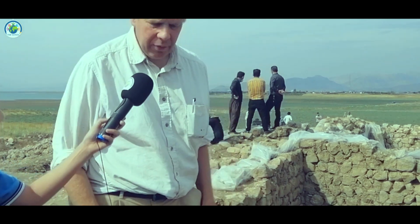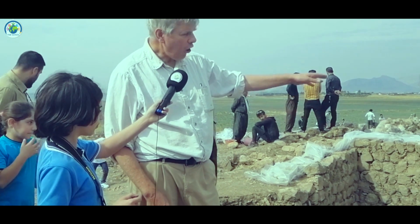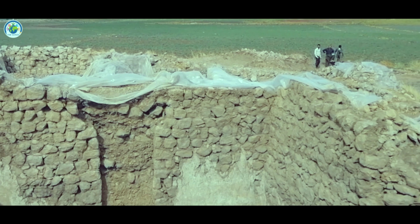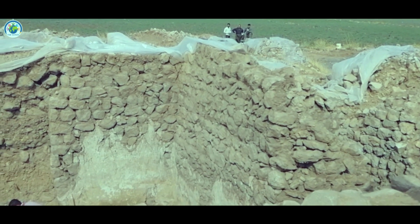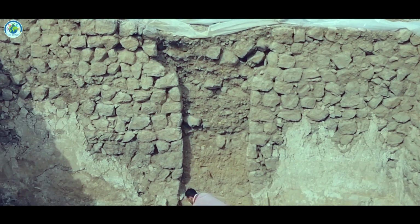But you're right to ask about the stone. So you see the building is made of stone. On top it had the baked clay roof tiles, but we also think it had mud brick. We also think there was mud brick. The reason for that, if you look in the doorway here, you see there's lots of mud filling the door.